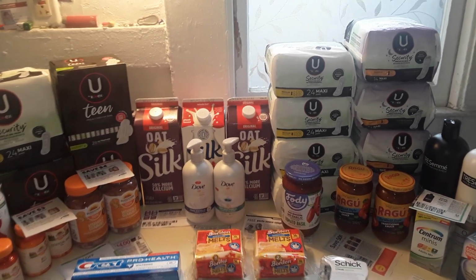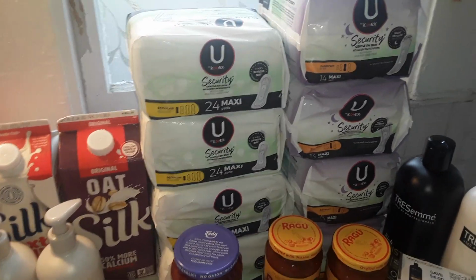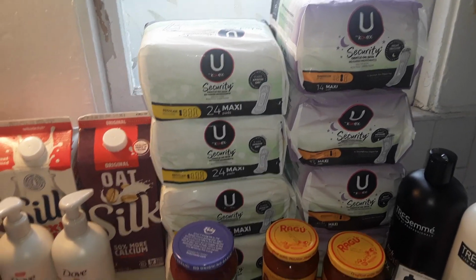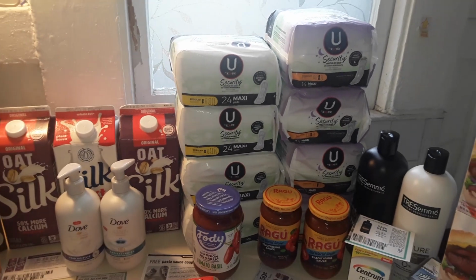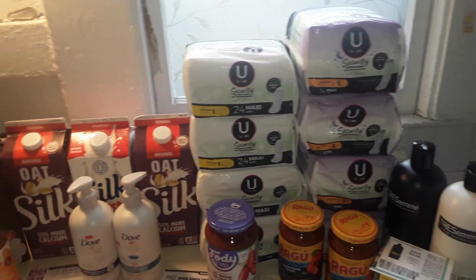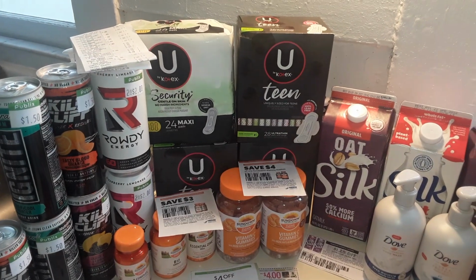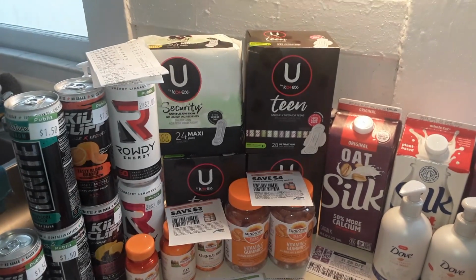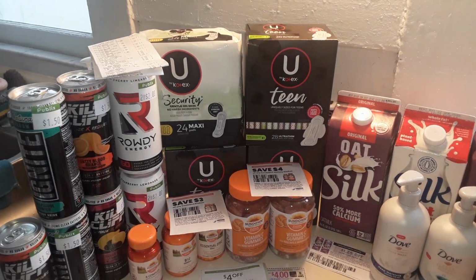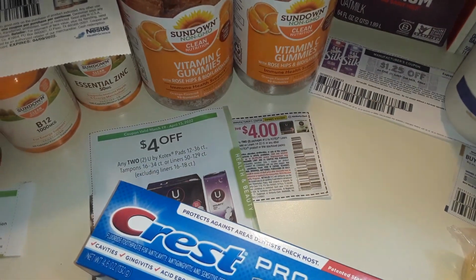So basically, I got these U by Kotex pads. You either get the 24 count or the 14 count, and then there also is another size, 12 count, that's $3.79. But these are $3.35, so you get the most bang for your buck. I bought 9 of them. So $3.35 times 9 was $30.15. And then there's the teen ones. These are either $6.99 or $7.99. So I got the ones that were $6.99. So for 3 of those was $20.97 for those. And I used 7 of these $4 off of 2 manufacturer coupons.